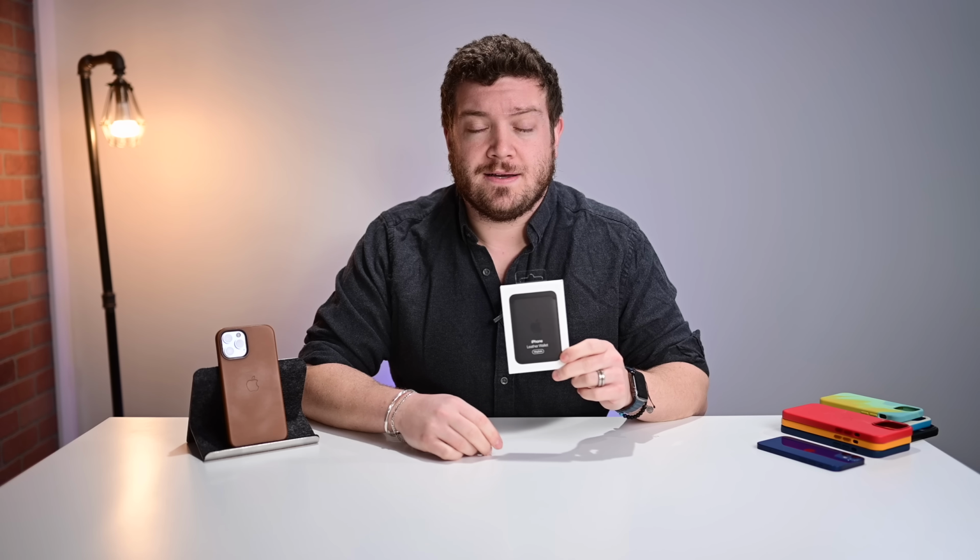You guys have probably seen a lot of stuff published on Apple's new leather MagSafe wallet for the iPhone 12 line. And a lot of it has been crapping all over it. A lot of people complain that it doesn't stick to the phone well, that it falls off, and that there's way too much chance you're going to lose your cards or your ID if you use Apple's leather wallet.